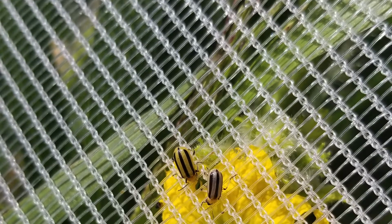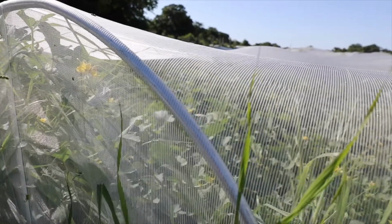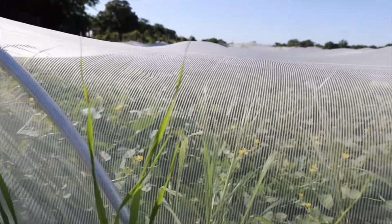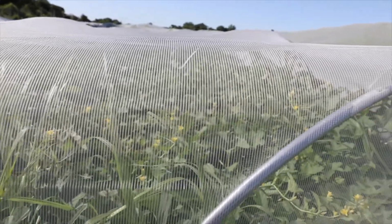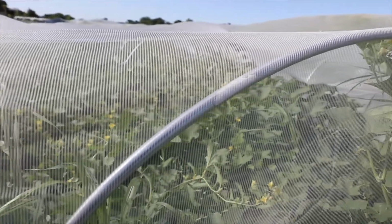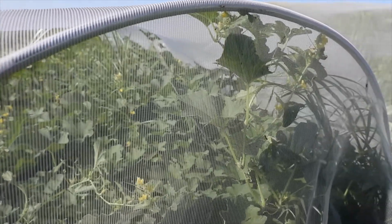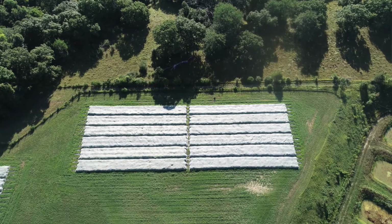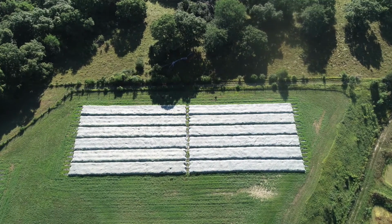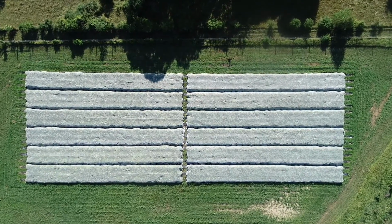But mesotunnels use a nylon mesh material that is more like window screen, so air flows through it much more effectively than with the spun bond polypropylene. It won't overheat the plants even in midsummer. And the mesotunnels are large enough that they can stay on a cucurbit crop all season. Full season protection is a big advantage for the mesotunnels.